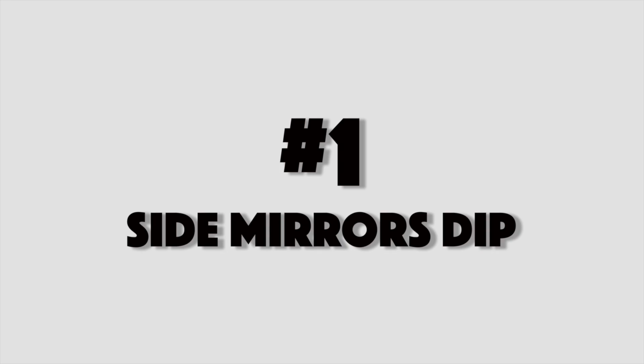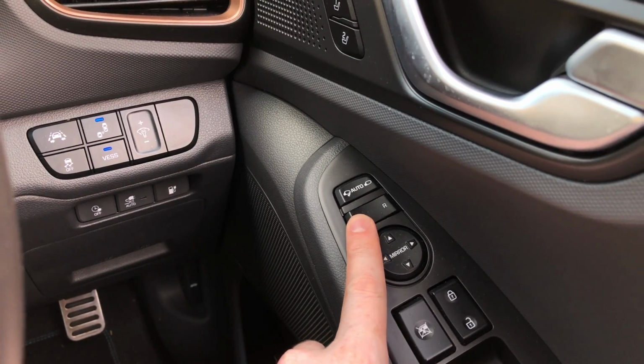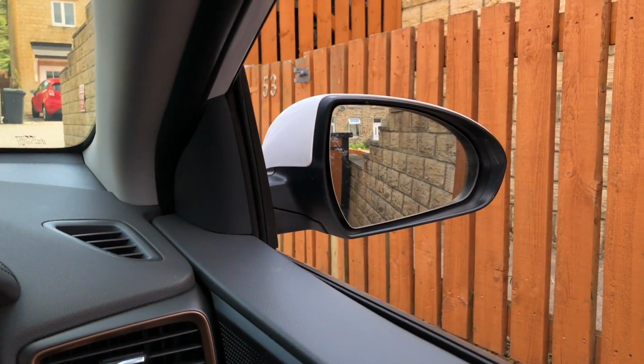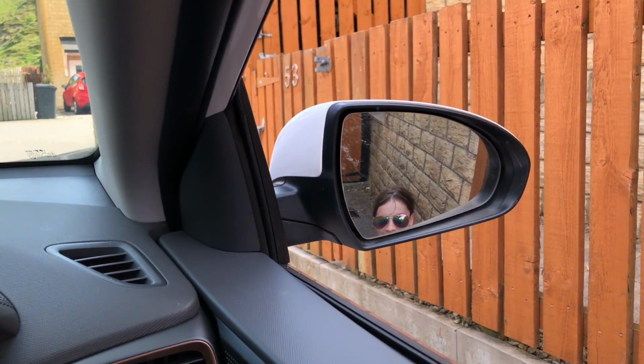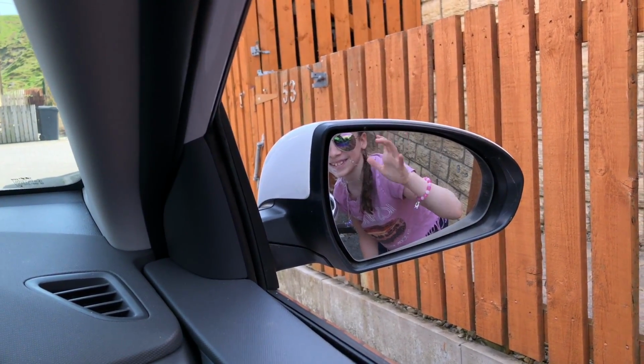Side mirrors dip. So if you move the mirror adjustment switch to either the left or the right position, then when you actually select reverse, your side mirrors go down. Oh, look. And there's my daughter, our able assistant for this video.